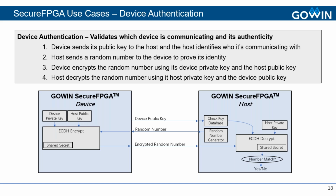The first step is for the device to share its public key. If the host public key is known, let's say the host has a bunch of devices with the same host public key, then it can be stored on the device and it doesn't need to be shared. But if the host has unique public keys, then you need to pass the public key of both the device and the host. So you need to do a key exchange of the public keys.